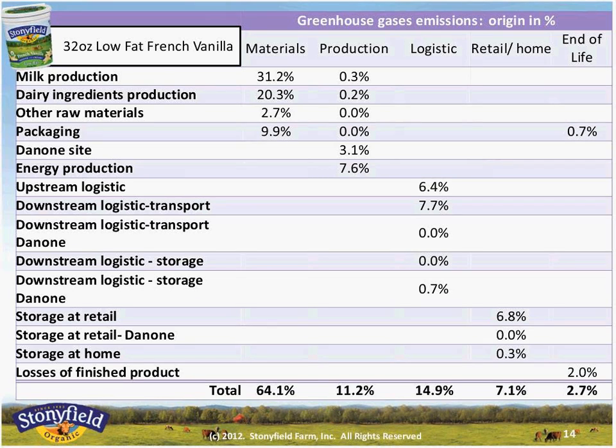But this is the type of thing we can look at to identify our hot spots and prioritize what we want to try to focus our reduction efforts around.